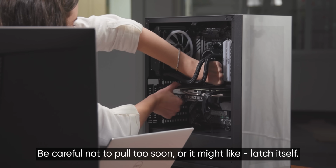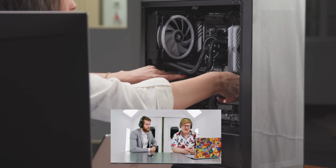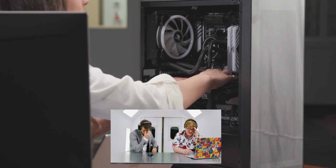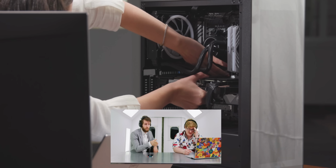Yeah. Be careful not to pull too soon or it might latch itself. Well, that's a good tip, though. Don't pull it before you push it, but he didn't really explain that well. The lock is still in. The lock is still in place. Oh, no, don't pull on it. She did not follow instructions here, but he should have known to give better instructions.